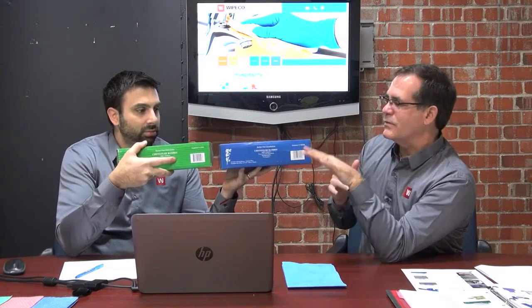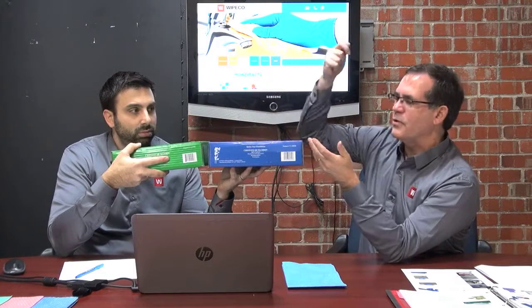So the blue and the green, the blue and the tan. The blue is obviously in the blue box, the natural is in the green box, hence the green theme behind it. 50 in a box, so it's half of the size of the other 2, and it dispenses exactly like the other one. You pull up the box and pull them out one at a time. Great for a restaurant that has shelf space. They can throw that on there and pull them out as they need it.